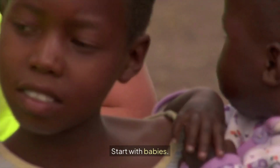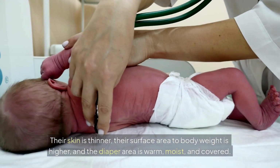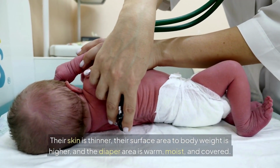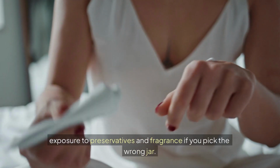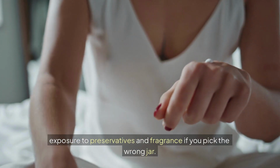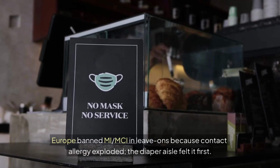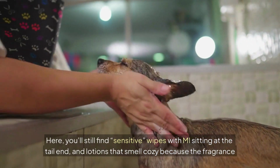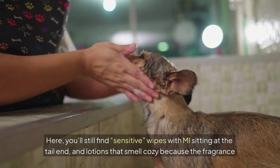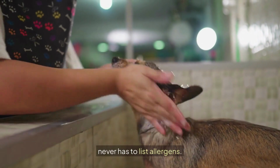Start with babies. Their skin is thinner, their surface area to body weight is higher, and the diaper area is warm, moist, and covered. That's perfect for soothing balms, and perfect for exposure to preservatives and fragrance if you pick the wrong jar. Europe banned MI, MCI, and leave-ons because contact allergy exploded. The diaper aisle felt it first. Here, you'll still find sensitive wipes with MI sitting at the tail end, and lotions that smell cozy because the fragrance never has to list allergens.